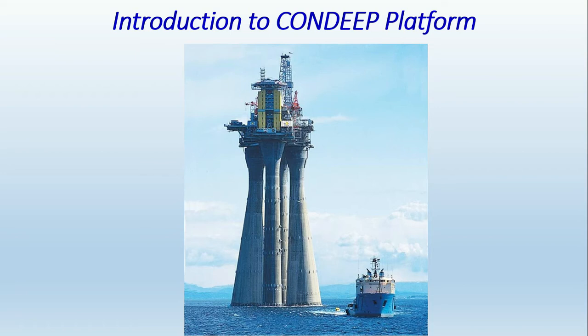Today's episode is related to the marvels of construction engineering. You can see from the picture itself the massive size of the structure being transported through sea. You are right. The CONDEEP structure, which is also called GBS, that is gravity-based structure. So we are going to see the CONDEEP platforms. Enjoy the story of the world's tallest structures, which were towed through the sea and commissioned in the North Sea. Enjoy the session and happy learning.